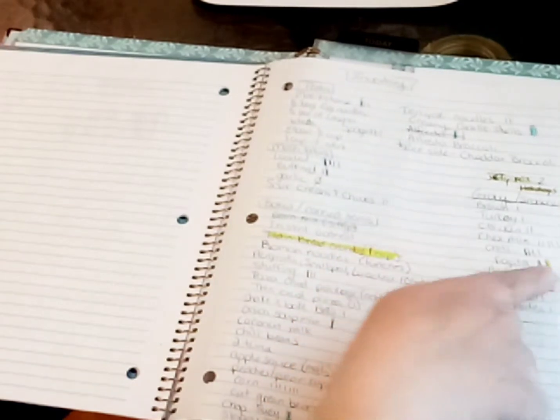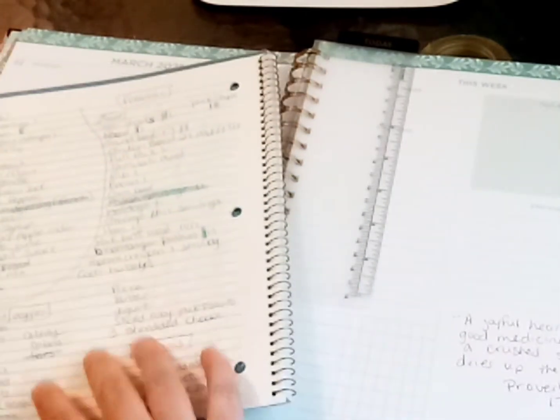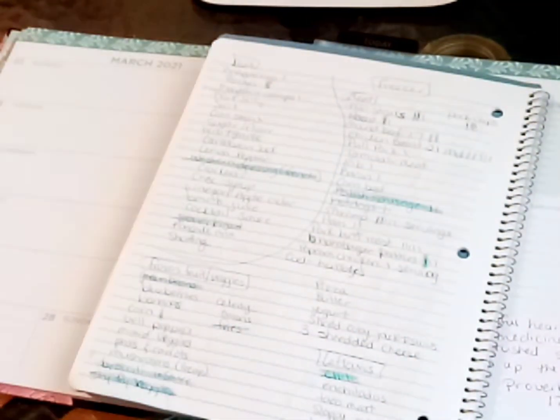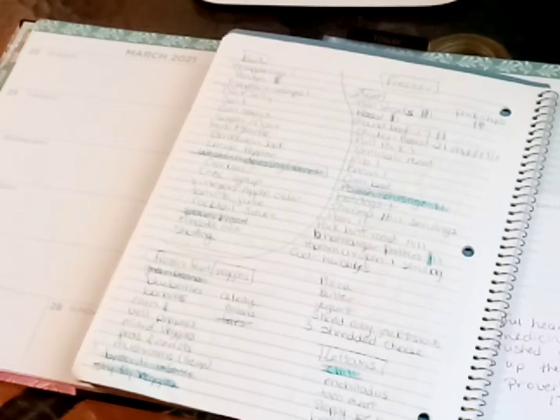And then I have the orange from when I meal planned one week out of it. So now we're going to do another week meal plan. And since I did orange last time and blue, I'm going to get my green highlighter for this week out of it. And I had one request for dinner.